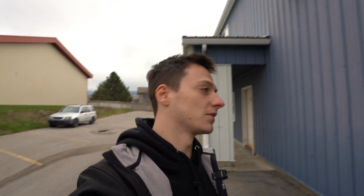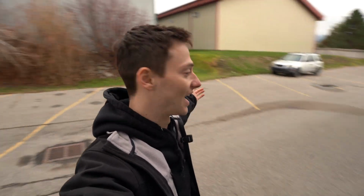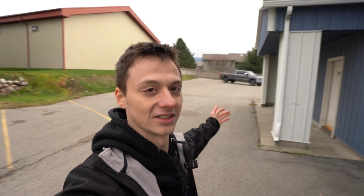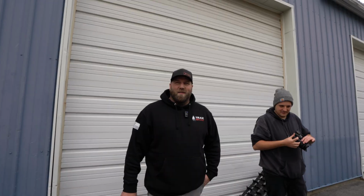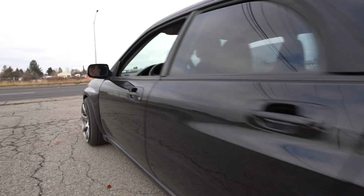Which is pretty all right, because obviously we're putting snow tracks on here, and if you take a look around, middle of winter, December, we don't have any snow on the ground. Right. So we do have a little bit of time to get this thing working before we throw on a trailer and find us some actual snow. Absolutely, absolutely.